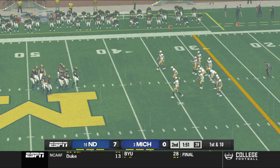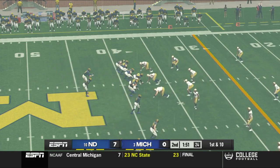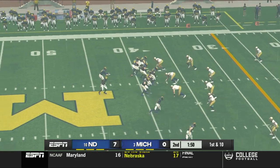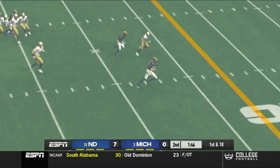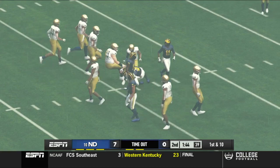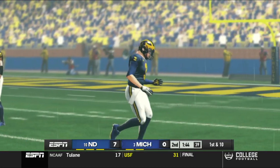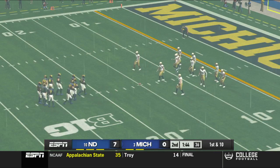From the 38-yard line, first down. He's on the run. Runs with it, and he's got room. He's at the 20. Slides down. And that was a nice pickup by the quarterback. Brad, I think this guy is amazing. He has an uncanny ability to scramble, and it showed right there on that play.